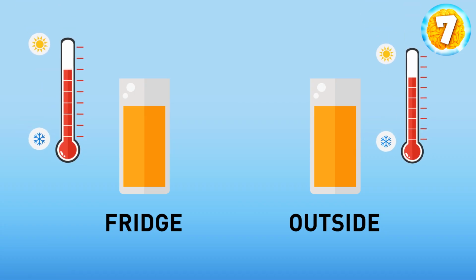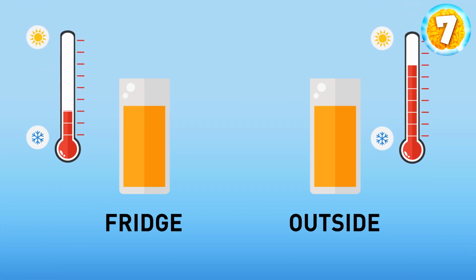The older juice from the fridge was colder than the fresh one was outside.